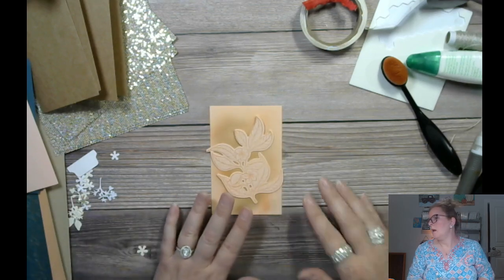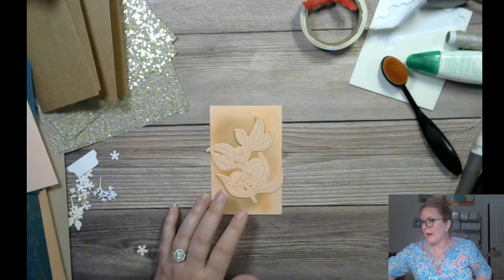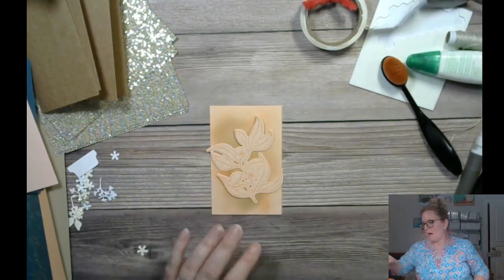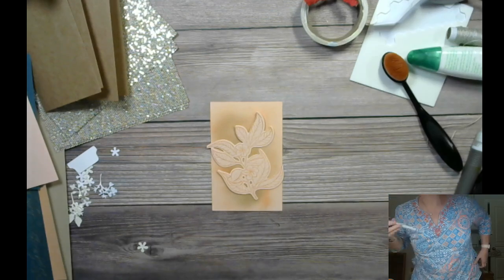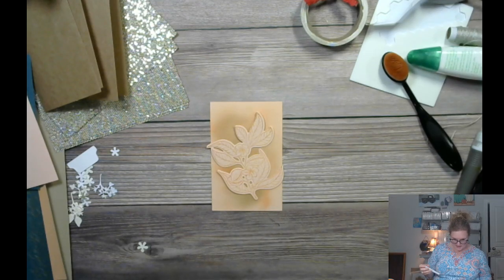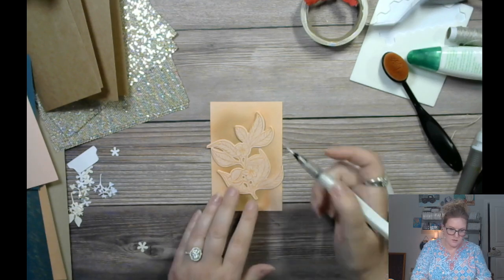And then I was going to look for my little glitter pen, but I don't see it. I've got a big old mess here because I was pulling out all of the stuff, right? That is retiring, and I am going to have a buy one, get one free sale. That's more like it. Buy one, get one free sale.